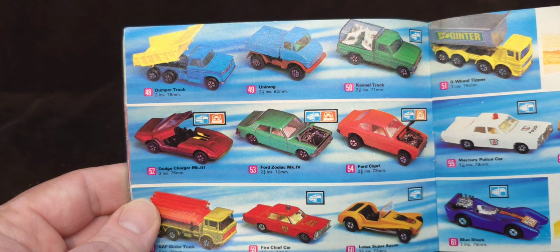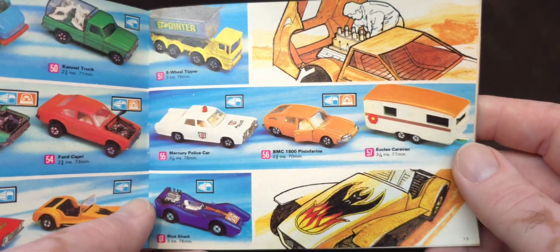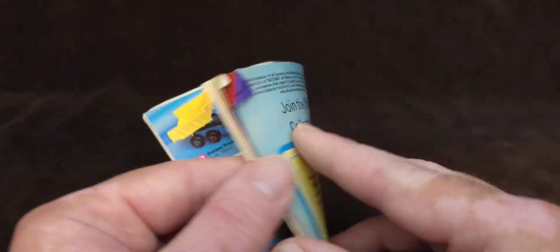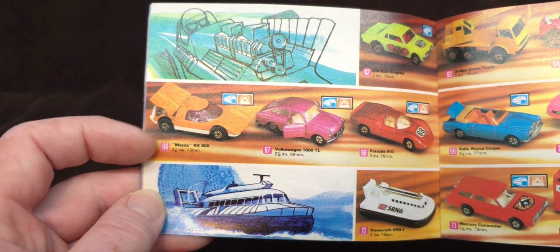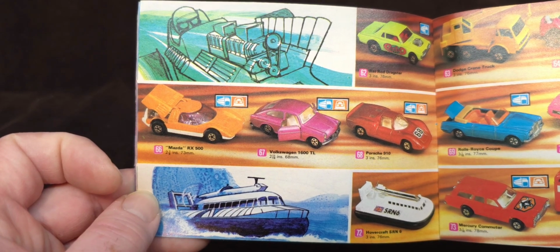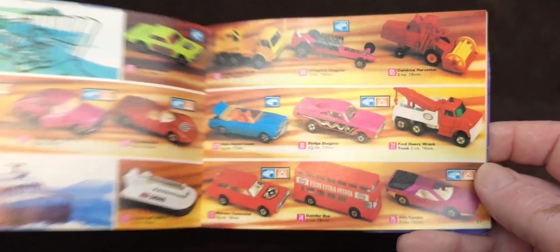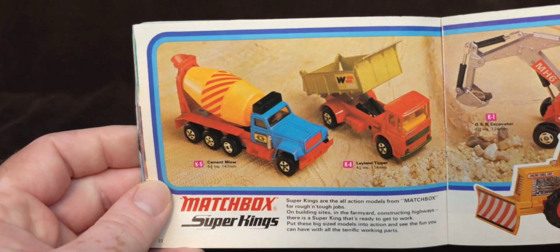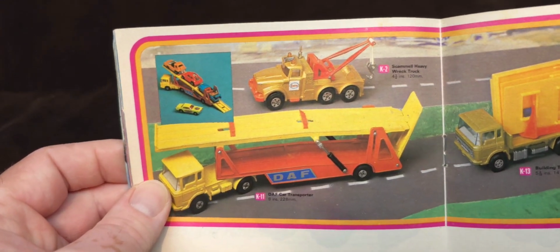Let's see, this page we have, ooh, Ford Zodiac again. Have more of that. Ooh, Mazda RX-500. How cool is that? Very nice. I'm going to be looking for that Mazda now. That is a good looking freaking Mazda. Nice, nice, nice. Same stuff. There we go, a little cement mixer, dump truck, tractor with dump trailer, whatever it's called. Ooh, there's the wrecker again. Very cool.